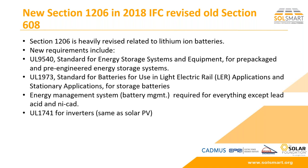All systems that go into buildings, particularly residential, are required to have UL 9540 certification. There are also UL standards for the batteries themselves. And all these batteries are required to have energy management systems. They also have to pass the UL standards for inverters and the like, which is the same standard that's used for PV. Let's go to the next slide.